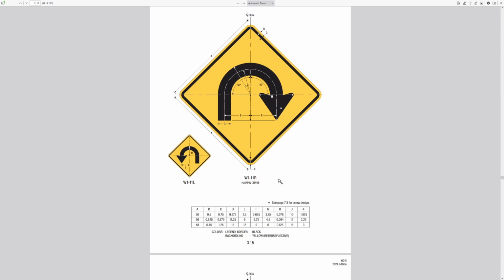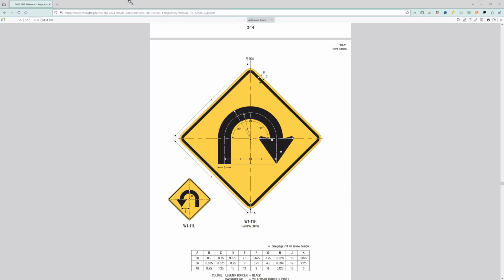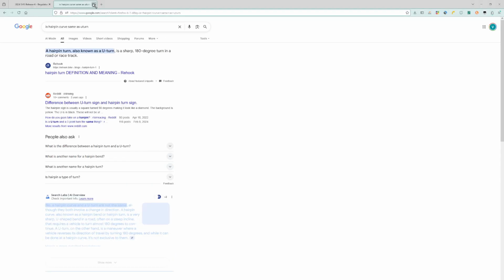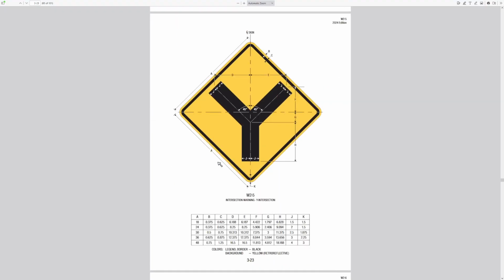Hairpin curve. You mean like U-turn? Right? Is hairpin curve the same as U-turn? Yes. Yeah. Same as U-turn. Pretty classic. No complaints. Pretty good.